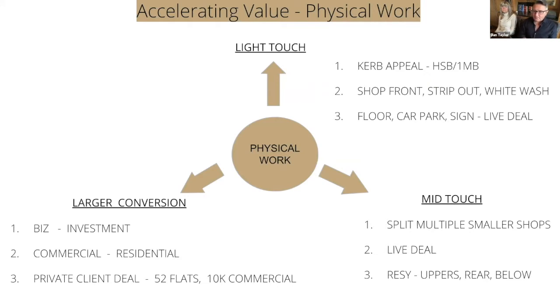That could be a simple strip out of the internals and a whitewash, so it looks huge when you walk in. It could be tidying up the shop front, or painting the shop front and putting a roller shutter on to make it safe. It could be all of those things, or a strip out, a whitewash, a shop front, and a new concrete floor to make it flat and without the cracks. It could be doing something to the car park outside, potentially a re-tarmac, depending on what kind of property this is. It could be on a high street, or a retail parade, or in a destination retail strip next to a petrol station, for example.